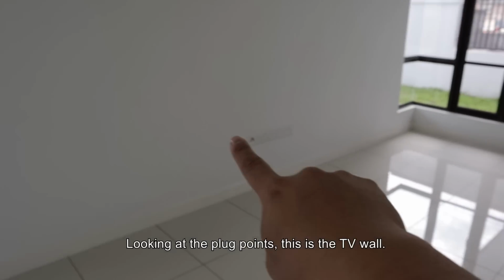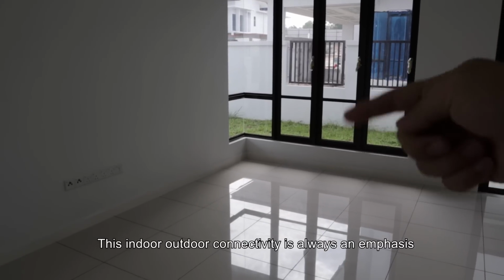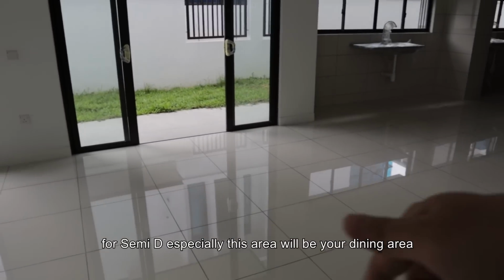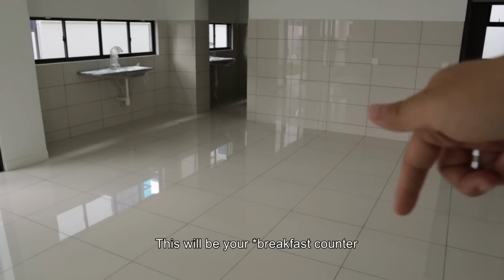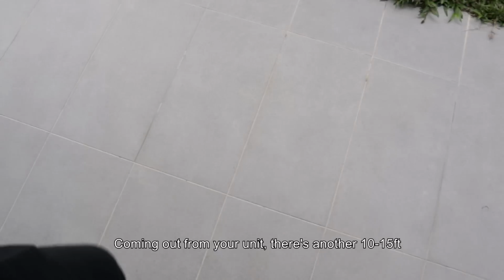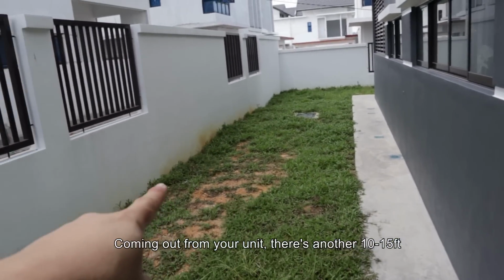The plug points, these are the plug points. This will be the TV wall. This indoor-outdoor connectivity is always an emphasis for semi-D, especially this area, which will be your dining area. Then there's a dry kitchen. Coming out from your unit, there's another 10 to 15 feet from the neighboring house.